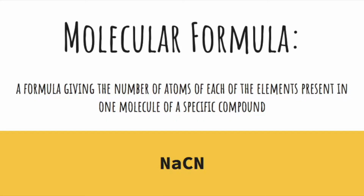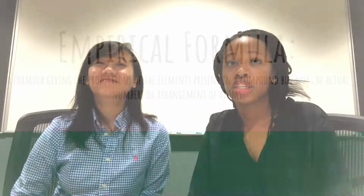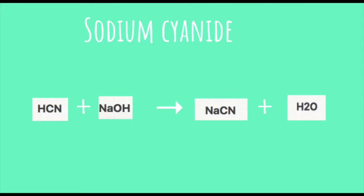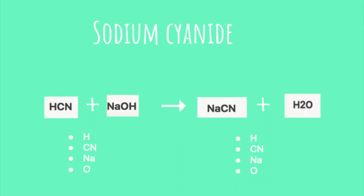This is the molecular formula of sodium cyanide. The molecular formula is the formula giving the number of atoms of each of the elements present in one molecule of a specific compound. But if we wanted to turn it into the empirical formula, or the formula giving the proportions of the elements present in a compound but not the actual numbers or arrangements of atoms, how would we simplify it? Due to sodium cyanide's molecular formula, it cannot be simplified any further, therefore it's also the empirical formula. Because of sodium cyanide's formula, you can see that the same elements are found on both sides of the equation, but look different because they are in different spaces.